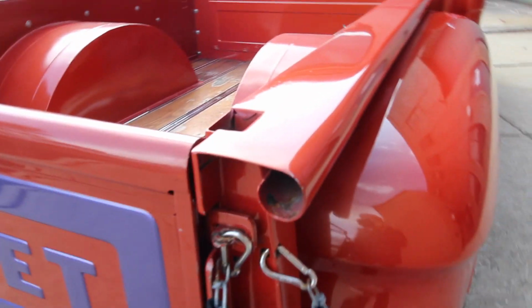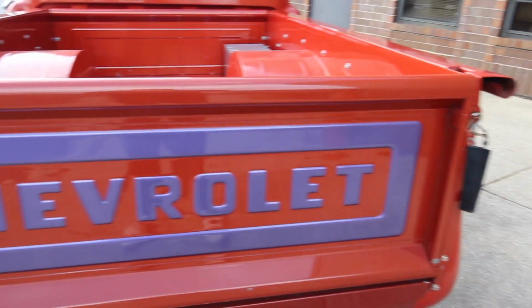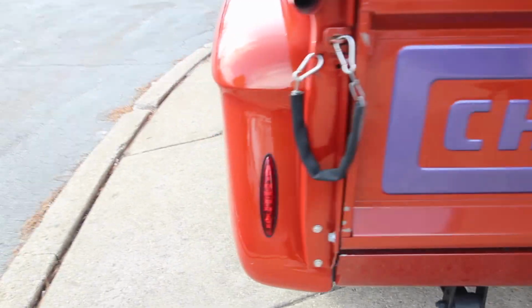You know, this is on the verge of almost being a pro touring car, if you want to call it that, because of all the options it has. It doesn't drive at all like it looks. You could drive this every day. It steers easy. It steers nice. You know, the power steering, the disc brakes, all those options really help it out.